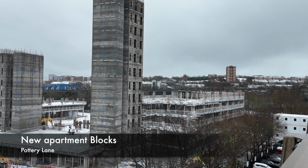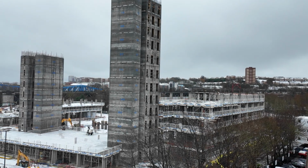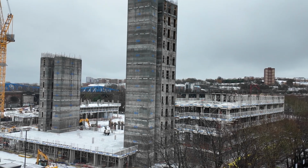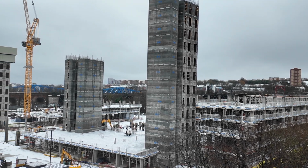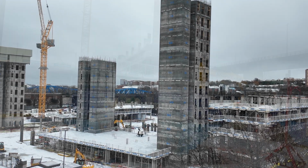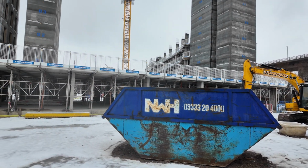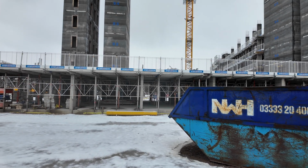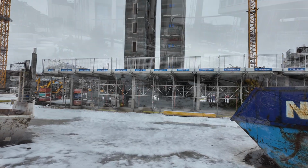Down at Pottery Lane, looking from the Redgate Bridge, it looks like this site has been closed down completely over the Christmas holidays, as it does not look like much work has been done from up here on the bridge. I will pop down onto Pottery Lane itself to have a closer look. Now on Pottery Lane, you can see everything is the same as 2 weeks ago. So I thought this site will get going again on the day this video is published on YouTube.